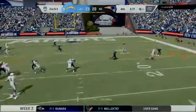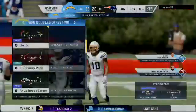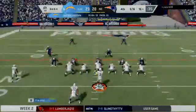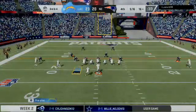From the 16, Winston. And this one incomplete. Too much contact to hold on to that one, and it's third down. You get a tight end like this, and you know he's used to dishing out punishment, but here, he's one that has to absorb the contact, and as a result, unable to hold on to the football.